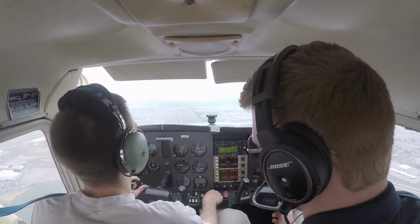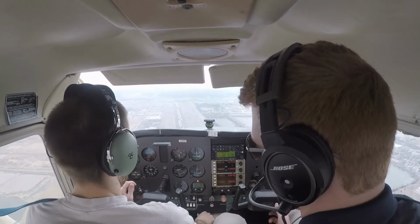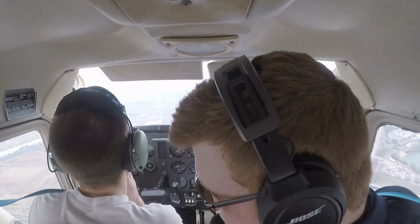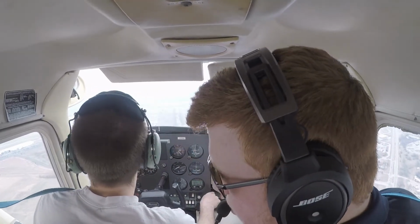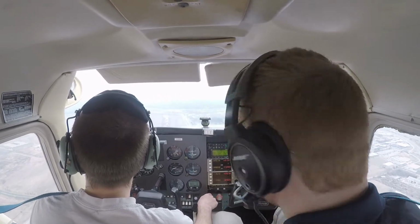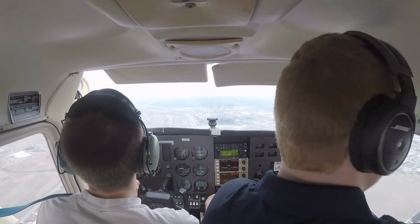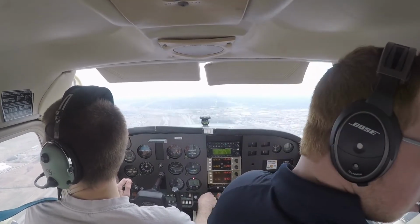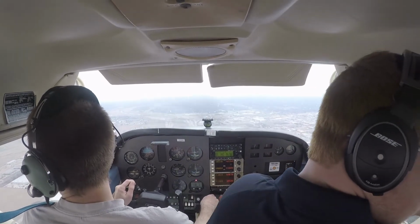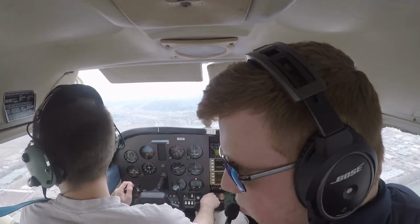Wichita Tower, Kinger 511 Delta, ready for takeoff, 19 left. Kinger 511 Delta, Wichita Tower, fly runway heading, runway 19 left, clear for takeoff. Kinger 511 Delta, cancel takeoff plans, runway 19 left, line up and wait. Line up and wait, Kinger 511 Delta. We're making left closed for 14.